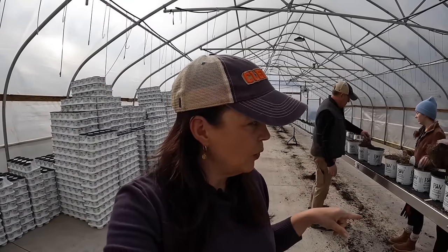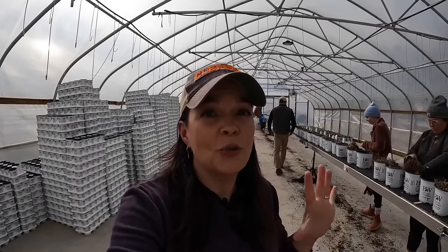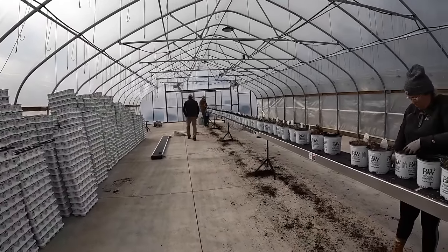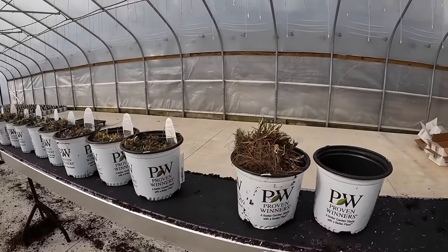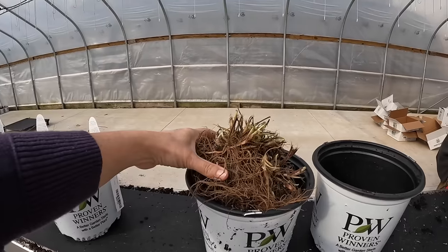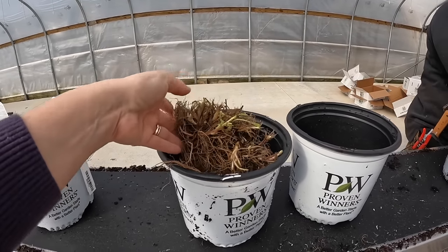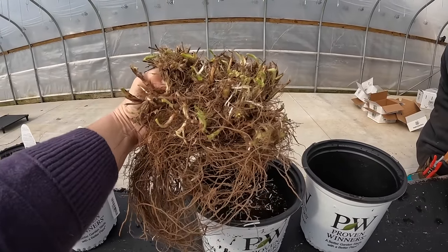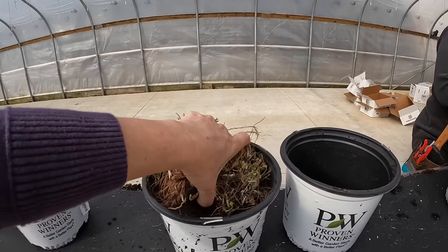We are potting up right now the Achillea, the Firefly Sunshine. And I just have to show you how massive these roots are. These are what we consider a grade one bare root, right? If you do any kind of mail order from a retail online bare root place, you can choose different sizes of bare roots. This is what you call grade one. Y'all, this thing is about as big as my head. They barely fit inside the pot.